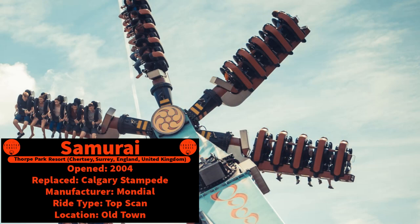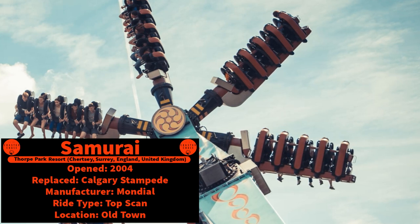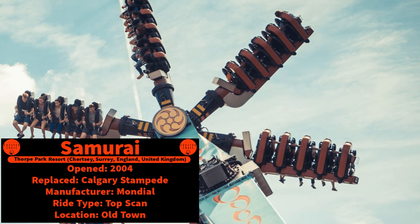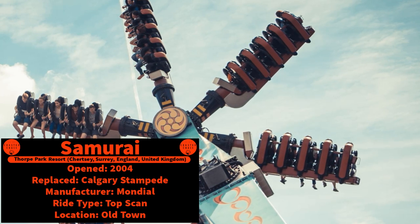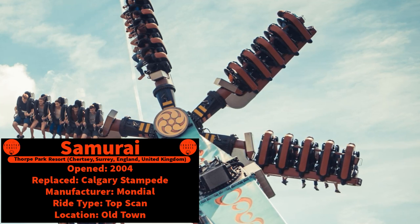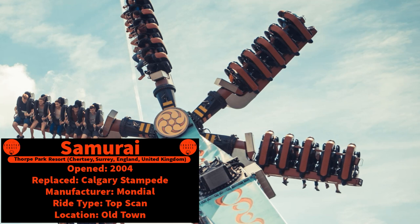So now we're going to move into our top three, moving then into third place, and I've gone with Samurai. Now this is the Mondial Top Scan ride in the Old Town area. Samurai, of course, is near Saw the Ride as well. And Samurai is the classic human tumble dryer ride, isn't it? But yeah, Samurai is a wonderful flat ride, a great experience.